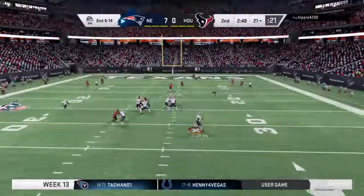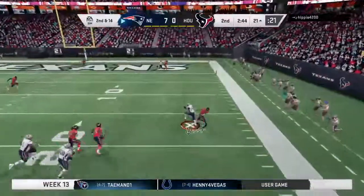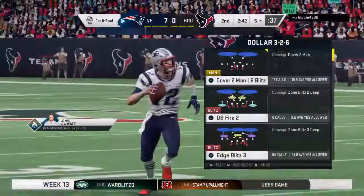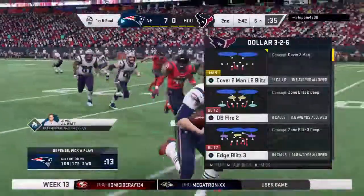Now Brady, eluding the pressure right, and some room to maneuver. And he'll be out of bounds about a half to a full yard shy of the 5. Tom Brady flashing the mobility, scrambling there for a first down.